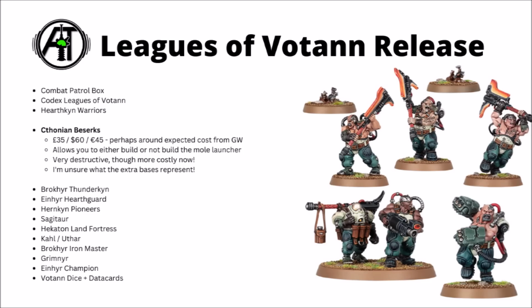From this teaser picture of them, it also looks like there's a couple of spare bases on there with some little rock plumes or something. I must admit I'm a bit unsure as to what they're supposed to represent. I don't think there's anything from their core rules that would be needed for that. I don't know if that's for Crusade or something different. Feel free to enlighten us all down in the comments if you happen to know.